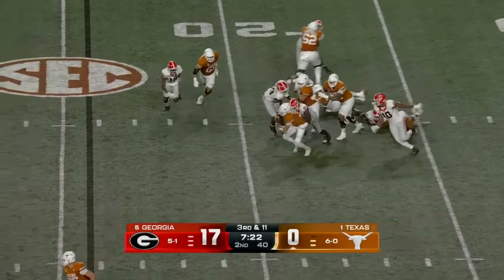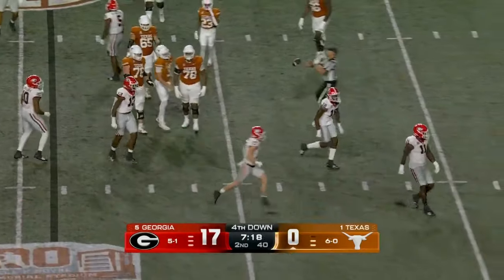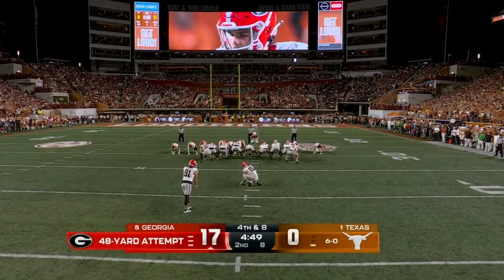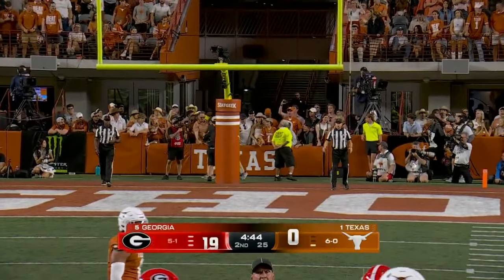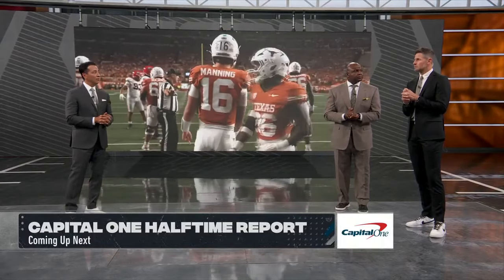All-out blitz. Ewers cannot escape. They've got him again. Jalen Walker for a second time against this. This to make it 20-0. And he knocks it right through. This is very simple. Steve Sarkisian needs to turn to Arch Manning right now.